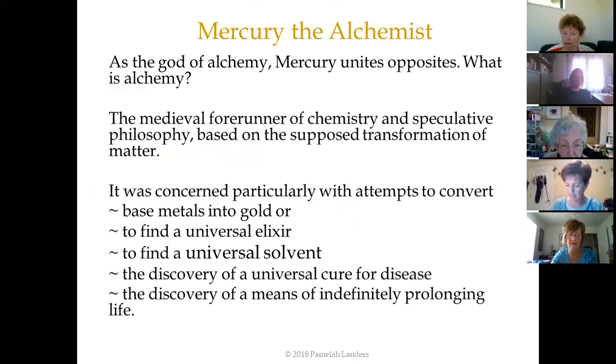So the idea of uniting opposite things that haven't been united before to create some kind of healing experience is what alchemy is all about.